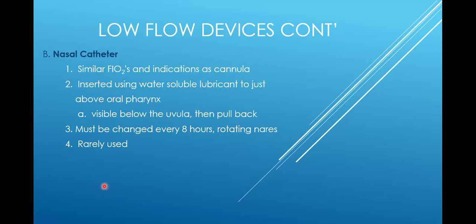Yeah, the little piece of meat that's hanging back there, that's the uvula. So the nasal catheter would be inserted until you see it come down past the uvula in their mouth. Once you see that, you'll pull back just a little bit so you can't see it, and then you would tape it to their face. You would tape it to their lip, to stay in there.